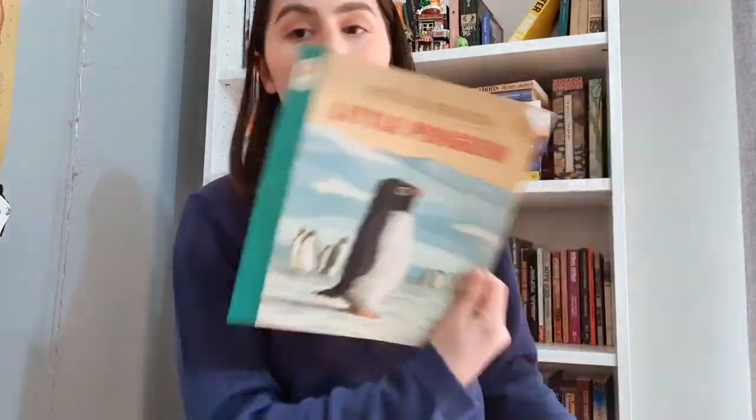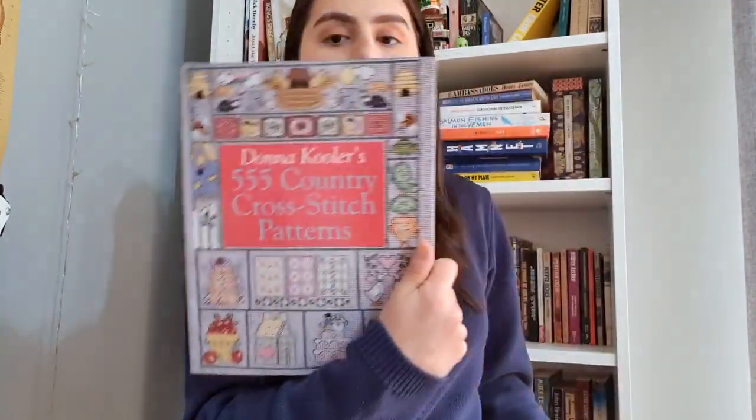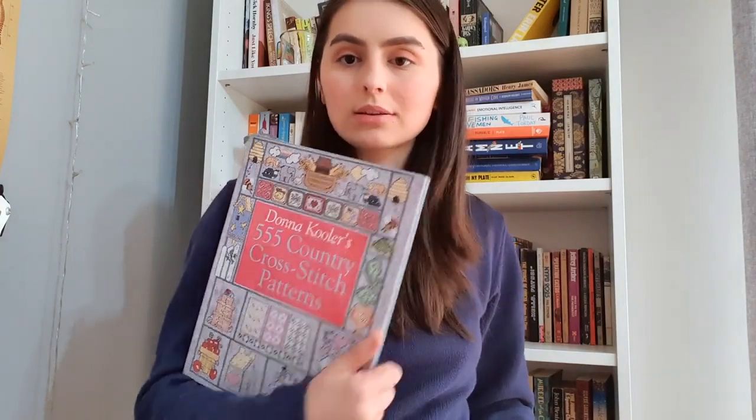Whoa. Little Penguin by Patrick Benson. I have read this already. Night Before Christmas. I have read this. Donna Cooler's 555 Country Cross Stitch Patterns. A hobby book. Will not put this in the read or unread category. So are the next books.